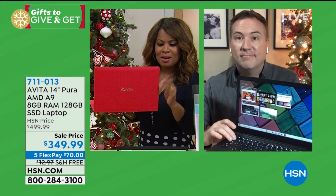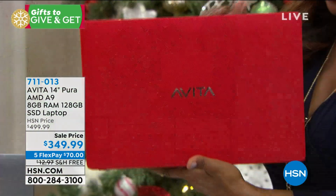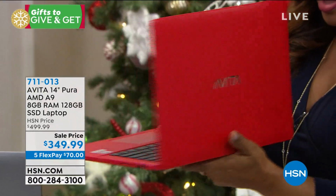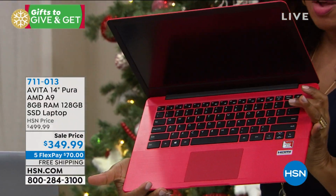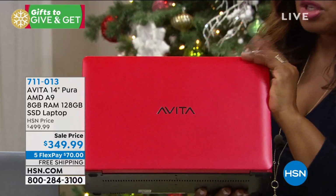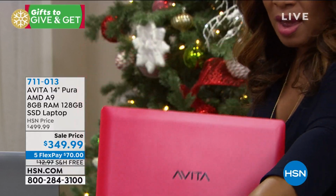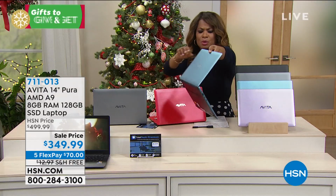Perfect for Christmas. Great for those of you who love red. No one will have this color red, by the way. Again, super lightweight. You can see that the inside is all designed in the red. Gorgeous kind of satin finish to that. I hope you can see that very well. I also wanted you to see that pretty light blue. That's another really beautiful color.